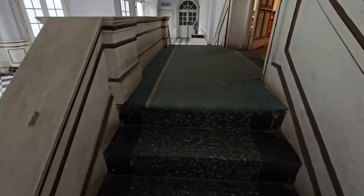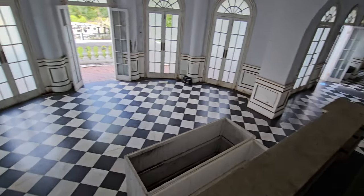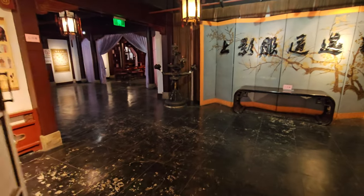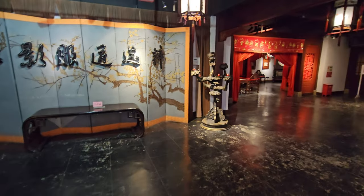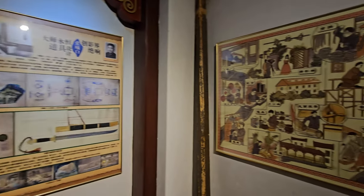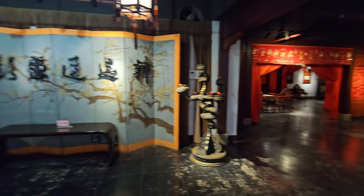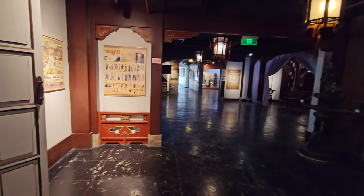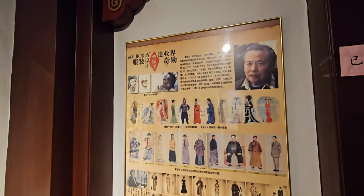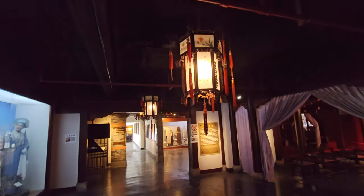This is how a rich person would have lived many years ago. I don't know if I'm allowed to take videos here. Yeah, it's all in Chinese. I can't read anything, but it looks like an exhibition hall. I'm just gonna walk around, see what we can see. The evolution of traditional Chinese clothes from time immemorial till now. Old lamp.